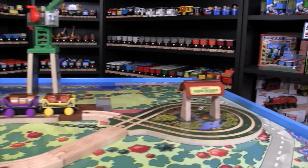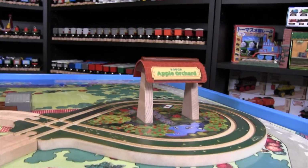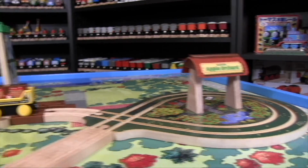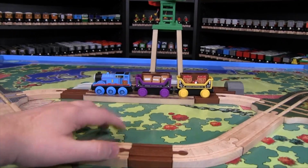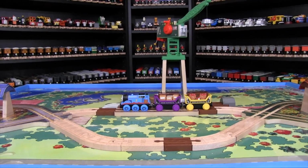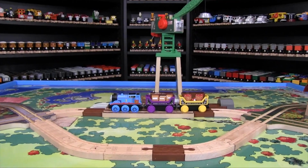So I think this set, as it sits now, is at the very top of its acceptable price range. It would be hard for me, if I was sitting at Day Out with Thomas, for example, at a table where this set was on display, to convince people that it's worth $100. I don't know if I could do that.